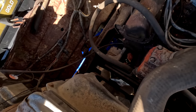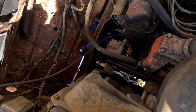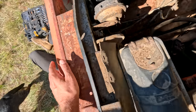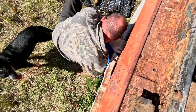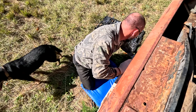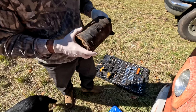Is this in with all this rust? No, it's further up. Oh my goodness, that's a lot. Ow. Do you have a starter with you? I have a starter and, ow, tetanus. Or whatever it's called. Well, where's the starter? I thought we were going to see a starter come out. Oh, there, man. Oh man, that's a big starter too. It's, you know, stout.